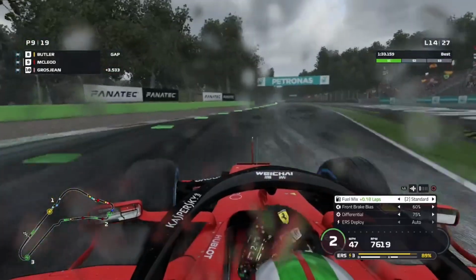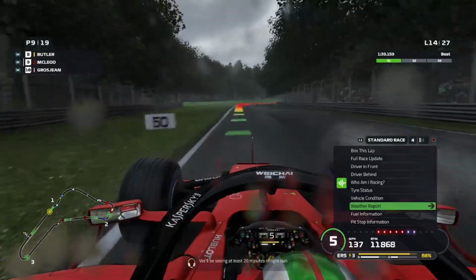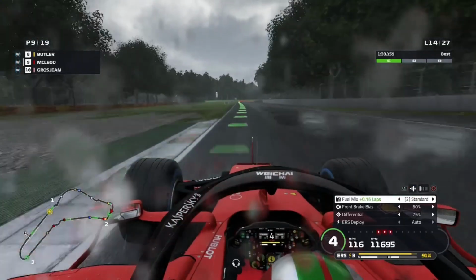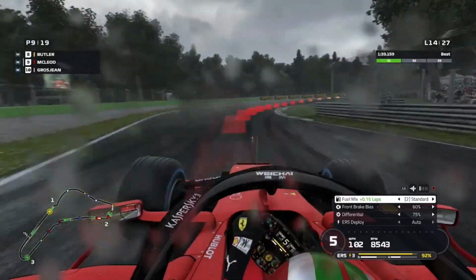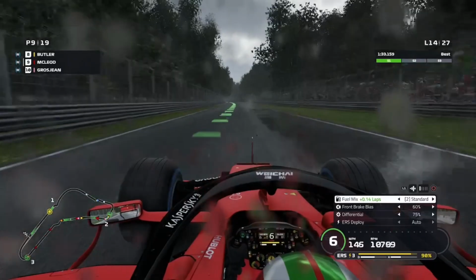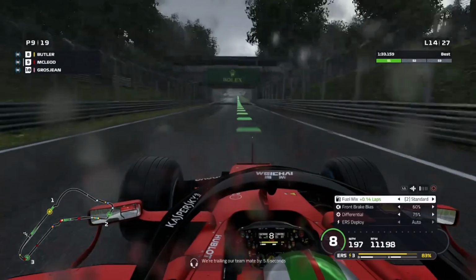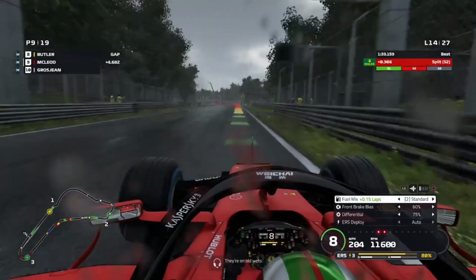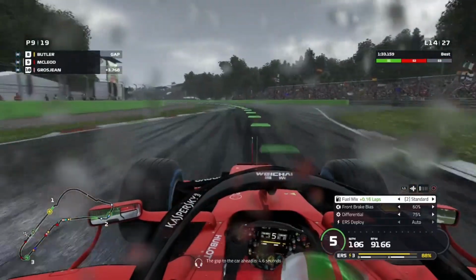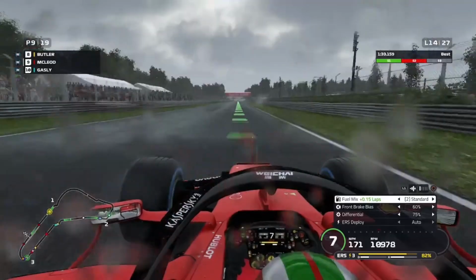Oh my god! I nearly lost it, I nearly spun, I'm not gonna lie. It's so slippery down that chicane, I nearly spun. We'll be seeing at least 20 minutes of light rain. We're trailing our teammate Vettel by 5.6 seconds, and that's not a million miles away. The time last lap was a 1:33.3. The gap to the car ahead is 4.6 seconds. Trying to catch back up to Butler here.